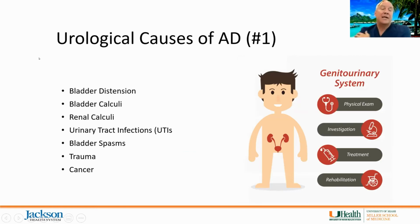So, urological causes of autonomic dysreflexia include bladder distension, bladder calculi, renal calculi, urinary tract infections, bladder spasms, trauma, and cancer, which can all contribute to autonomic dysreflexia in persons with spinal cord injury.